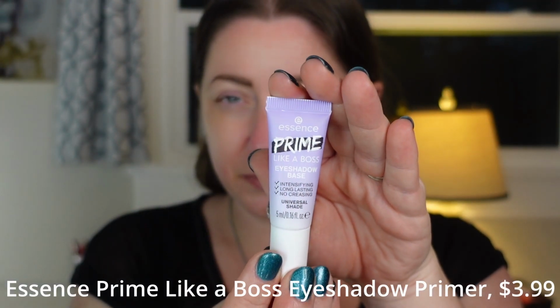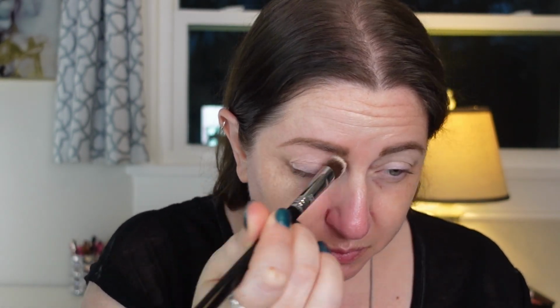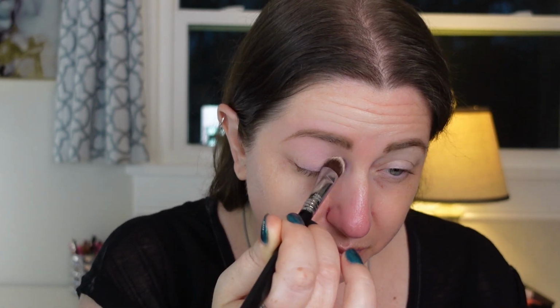I picked it up because it was a very new release in January, but I didn't realize that it was going to be so similar to the Urban Decay until I put it on, and I was like, wow, this is very, very similar, both in the universal shade and just how light it was. The consistency is very similar. It almost feels kind of silicone-y going on, and it feels like that cream to powder formula, and they feel exactly the same, a lightweight kind of consistency.